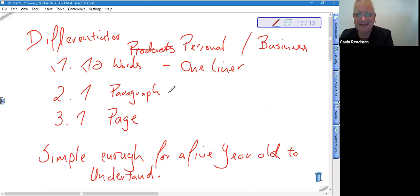Right, so, and again, you can do this later. I'll send you some information on how to formulate these things. I'll give you the guide to this, so it'll make life a lot simpler. It's a one page that sort of explains the process rather than going through this in the call, okay? But the one liner is the main thing that you want.